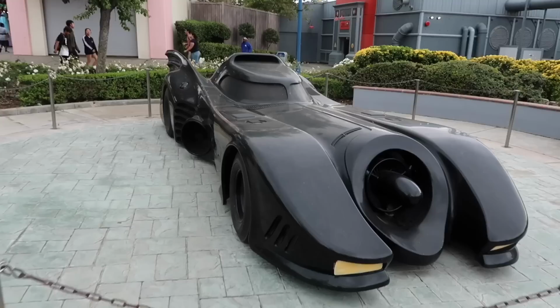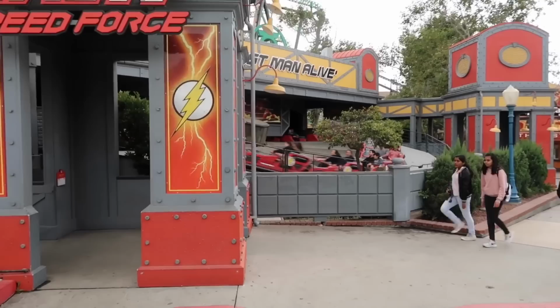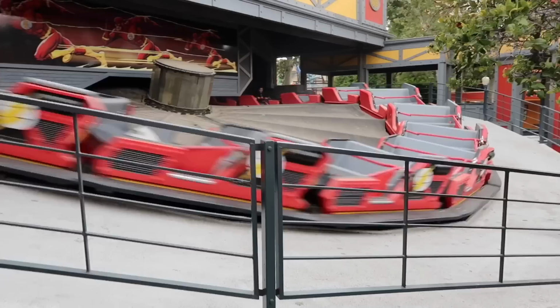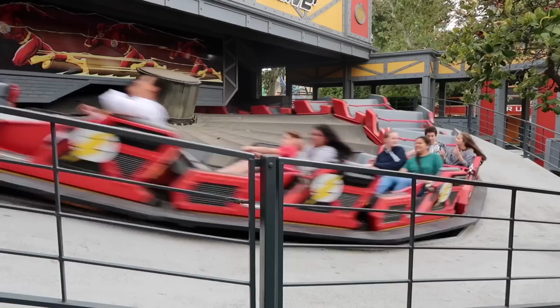The Flash. I would imagine that that ride is probably very quick. My guess is correct. Another typical fair style ride, which I love. Oh, just standing this close, I can feel the wind whipping into my face. Not a lot of people on it at the moment. Look, everyone's being contorted to the far right.